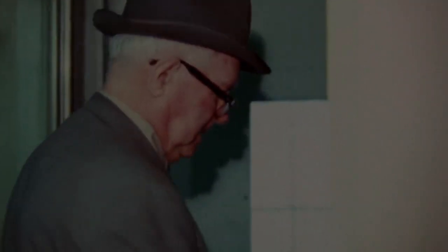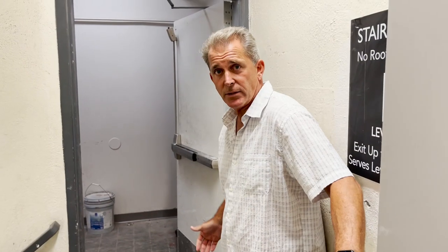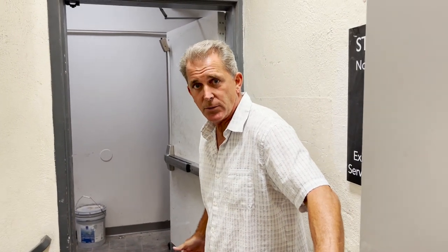So in the movie Elvis on Tour, you see a scene where there's a gentleman explaining how Elvis will be led out of the building. And Elvis stayed on the 17th floor, came down on this freight elevator, and there's a scene in there where there's two doors close together. And basically, it's these doors right here. They've been changed, obviously, over a 50-year period since the movie.